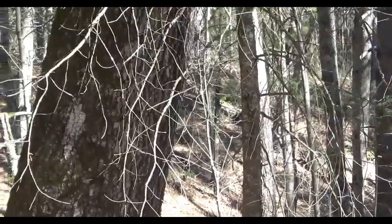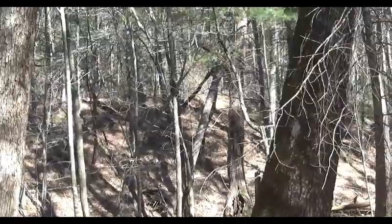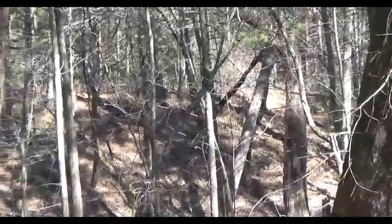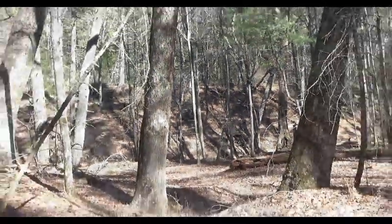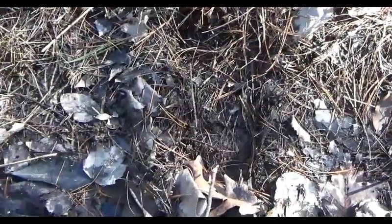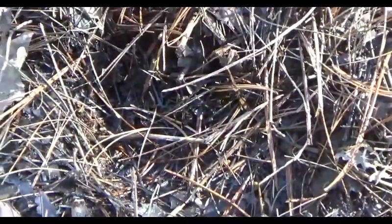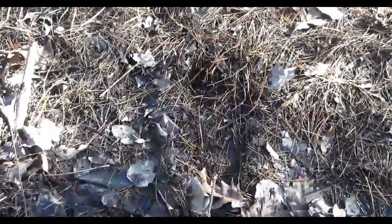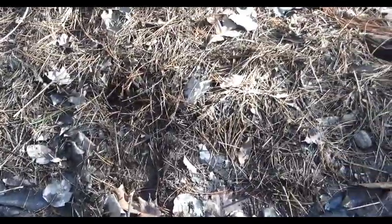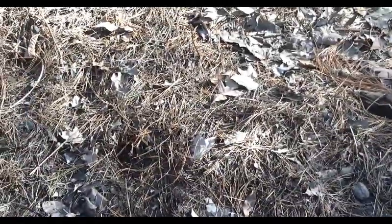See, with the sunlight, you gotta be careful with a lot of shadows out here. Look at this. You cannot tell me this is not humanoid. Look at the heel. And right up there, there's toes. We're looking at about 9-10 inches. I believe that may be a possible young Squatch, a juvenile.